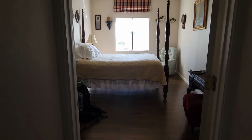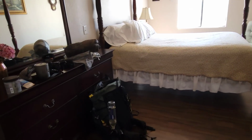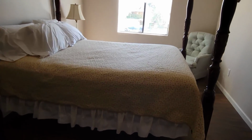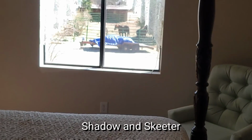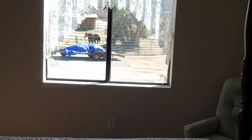This is the other bedroom. They call this the Maureen O'Hara. This is where I have my stuff currently. The Wi-Fi doesn't work as well from the other ones, so I'll stick to here. And I don't know if you can see out the window, but there are horses outside. There's two of them right out the window.